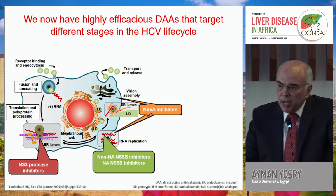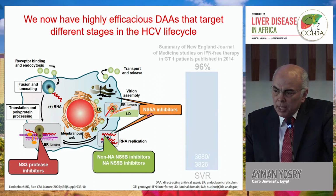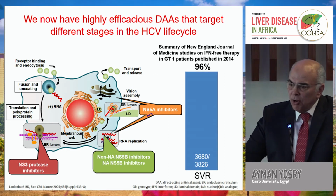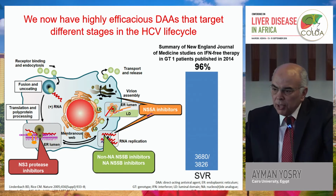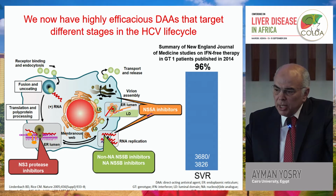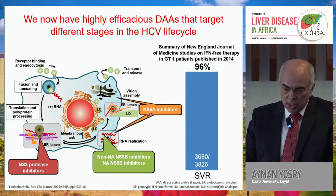We now have highly effective DAAs that target different stages in the HCV life cycle, and this is the summary of the New England Journal of Medicine studies on interferon-free therapy in genotype 1 patients published in 2014, showing that the SVR is 96% in these patients.